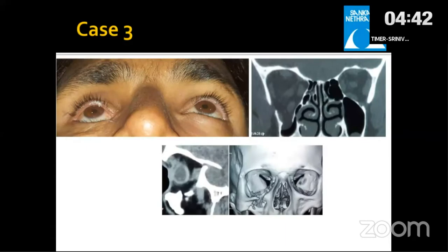And this is the reconstruction picture of the same patient, and this is a post-operative picture. You can compare how nicely the enophthalmos has resolved. So in this case, we have put a titanium implant, and over that we have put a Medpor to augment the volume. So in some cases, you can also combine titanium with Medpor or bone with a titanium implant, as I will show in my next picture.